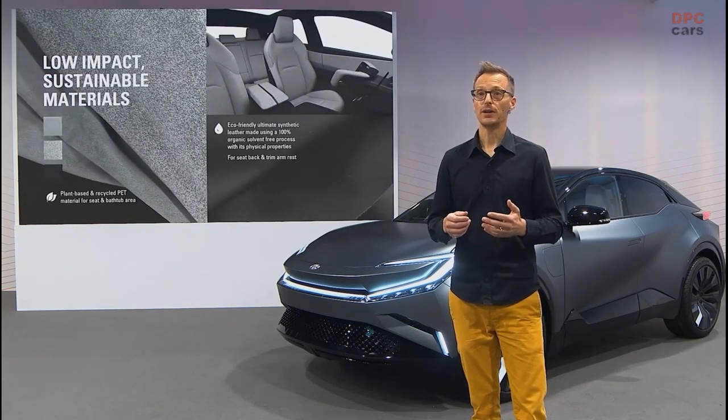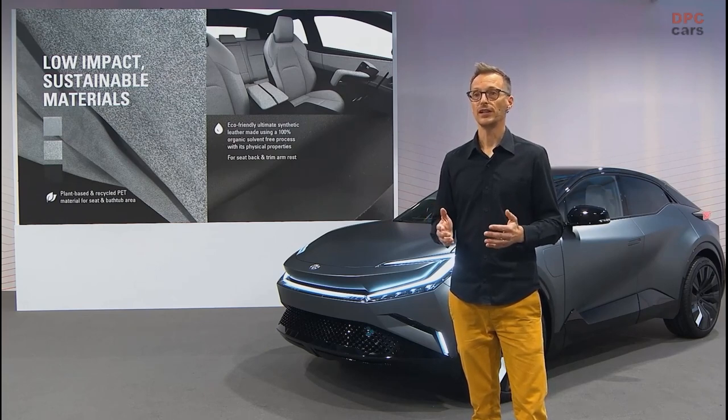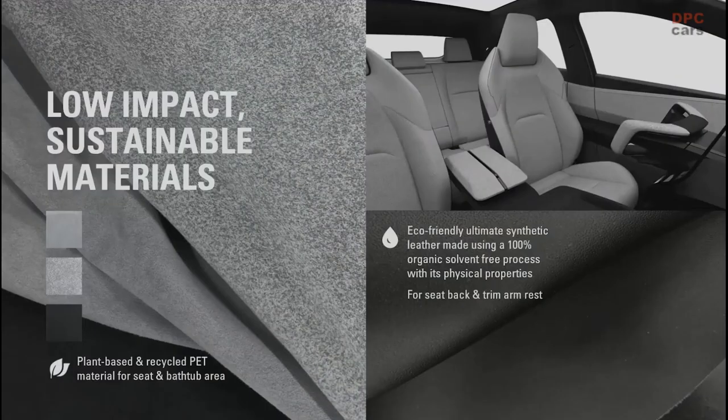As you heard during the plenary, our company goal is to become carbon neutral by 2040, and this is not only about zero emission vehicles and powertrains. The interior design team focused on creating sustainable and beautiful materials and surfaces, like seats, carpet, and instrument panel trim made from plant-based and recycled materials.